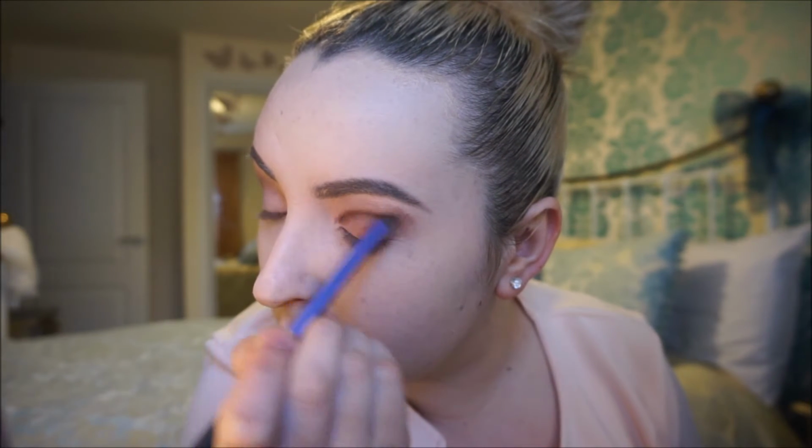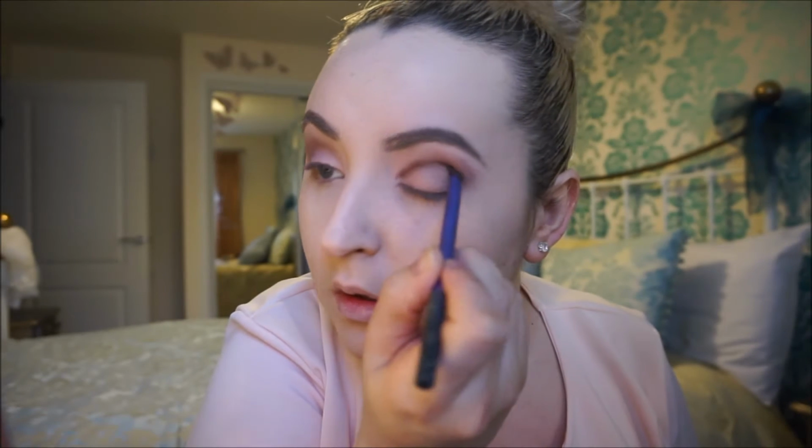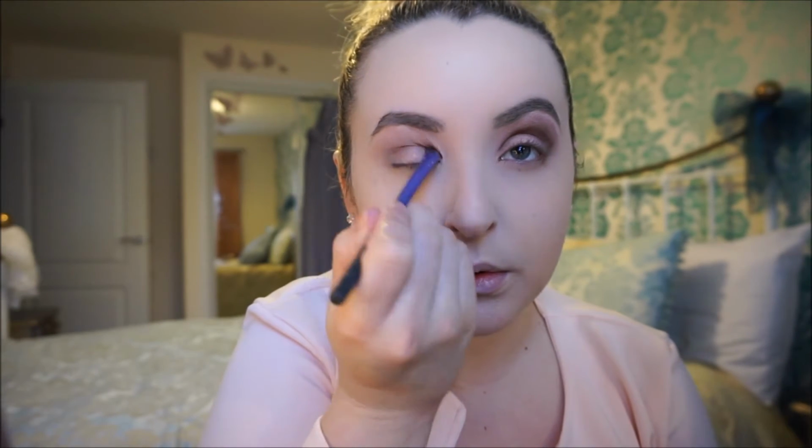So this is me just creating my crease. I should not have used this brush because it was a little bit painful. So that's me creating my crease, and I'm taking it up higher on my brow bone. See the difference in those eyes? One has so much more definition. But don't worry, we're going to blend that later. Creases are just a must.